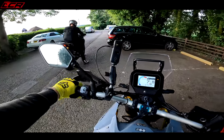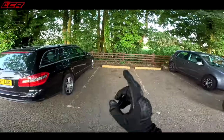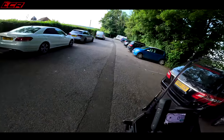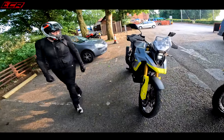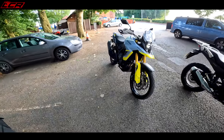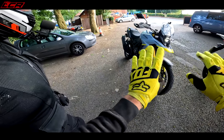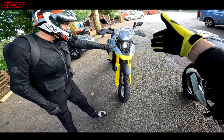Let's have a little swap over. I keep doing skids for some reason. You can turn off the ABS on the rear if you want to do some proper skids. Yeah, good. I think the V-Strom, the colours are really, really good. In the flesh, I mean, on camera it may not look quite as good, but it looks perfect, doesn't it? It looks purposeful. I think the bright colours with an off-roady kind of adventure bike work. I like the headlight arrangement. I think it suits it on this style of bike.